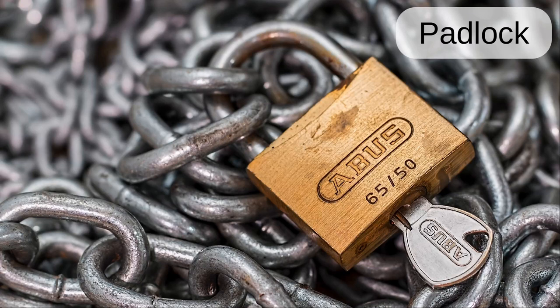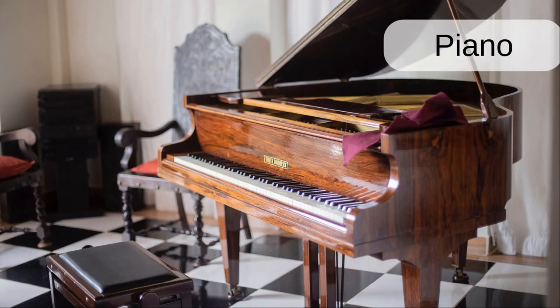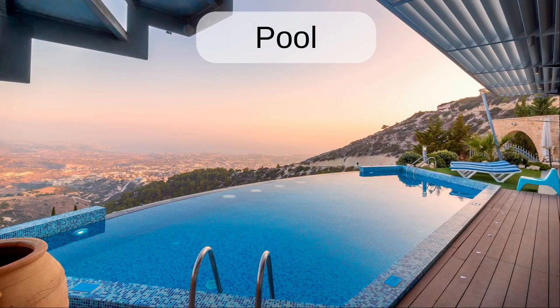A padlock can be used with a chain to secure something like a bike to a tree so it isn't stolen. A piano is a musical instrument. A pool is a place where people can go to swim.